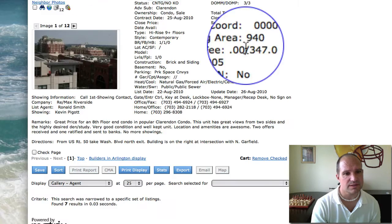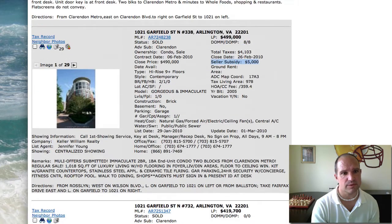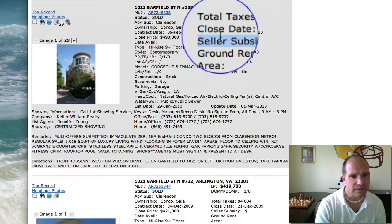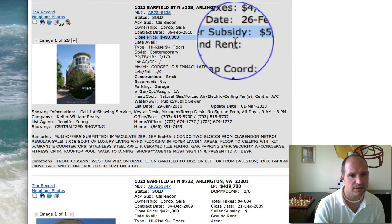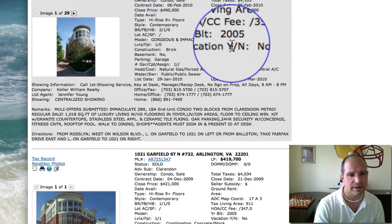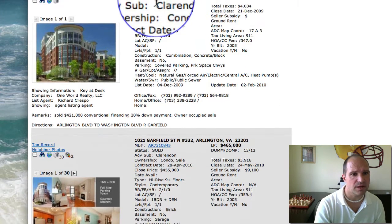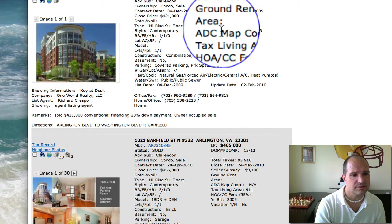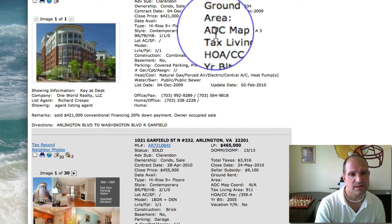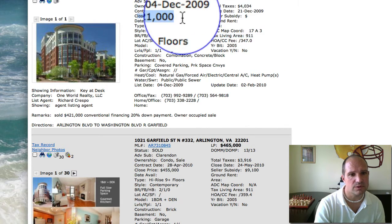I'm sure that this listing we're looking at is going off the square footage, and that's how they came up with their list price of $475. And they have a point, I see what they're doing, I see where they're going with it. I'm not necessarily ready to buy into it though as a buyer agent. This one here, number 732, owner occupied sale. Okay, living area 911, and it closed for $421.